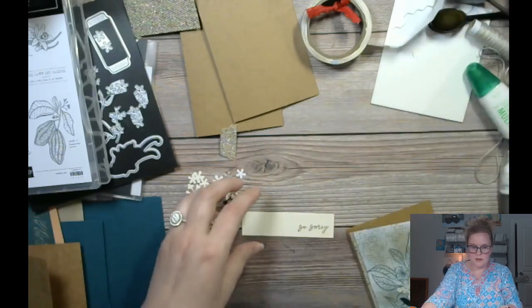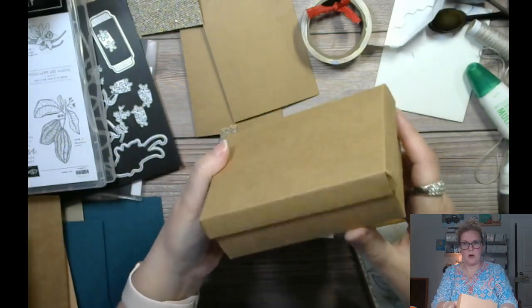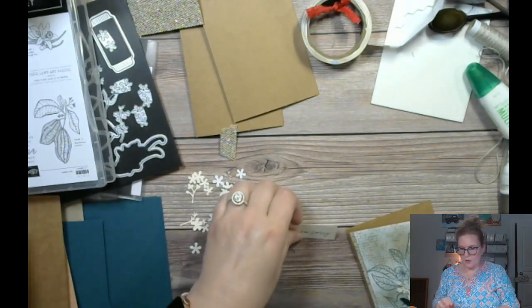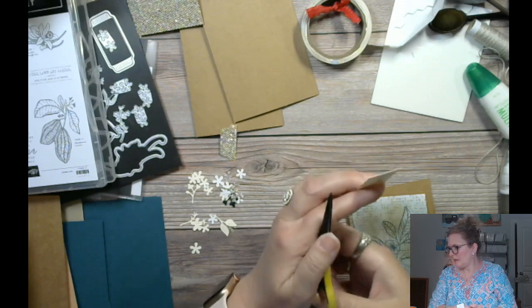So again, remember, this is all going to go in this pack right here, this box that comes in the craft note cards, right? So you're going to have multiple cards that fit inside.